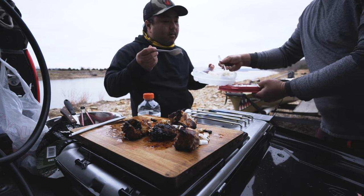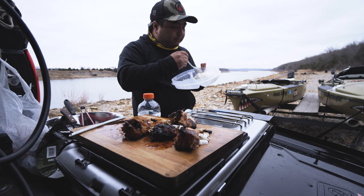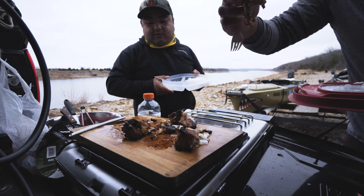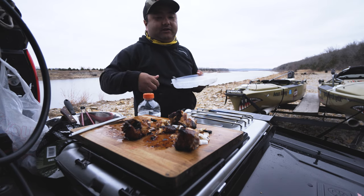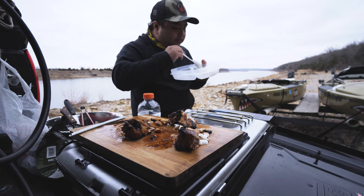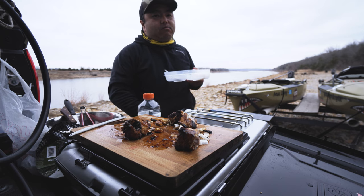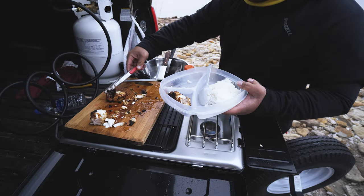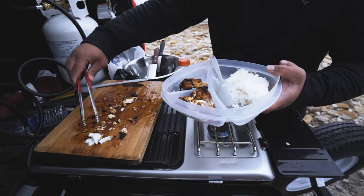I need some more rice. Just a little bit. I put a rice cooker in my car now. Get one of those mini ones. Just hook it up with a battery. Come back, rice is ready. That's all that's left. Killed it. Love to take some for 47. He's not here. Save 47 some too.